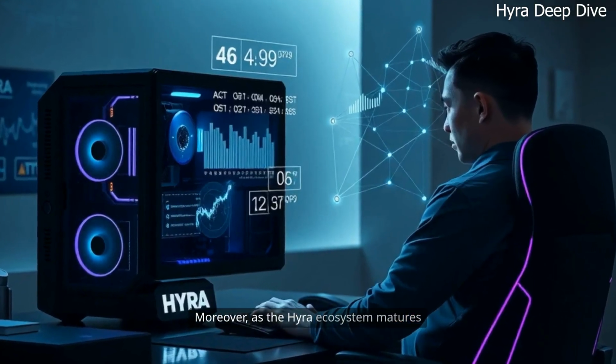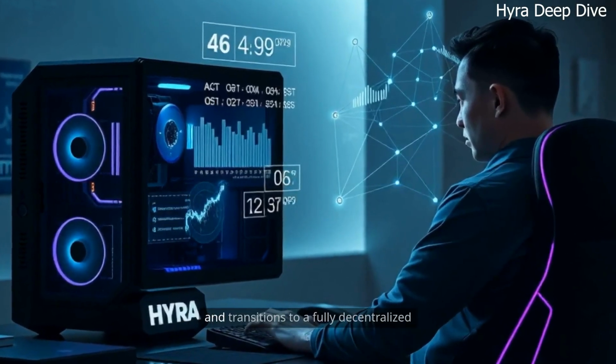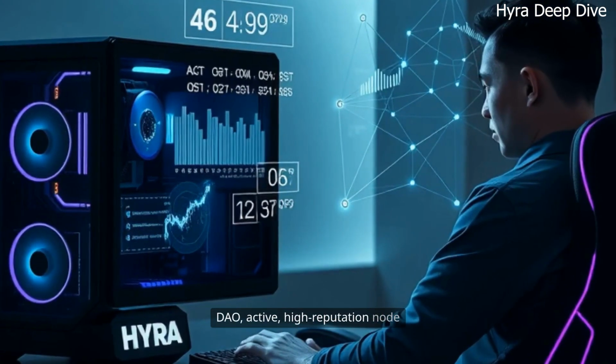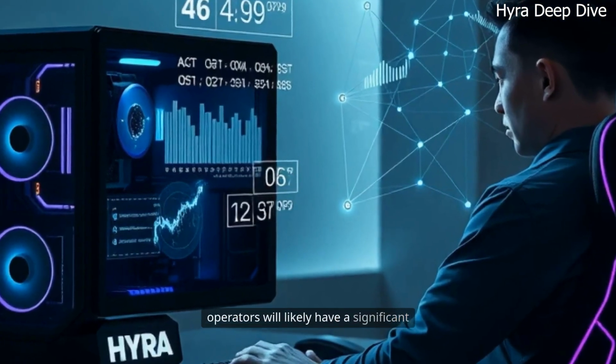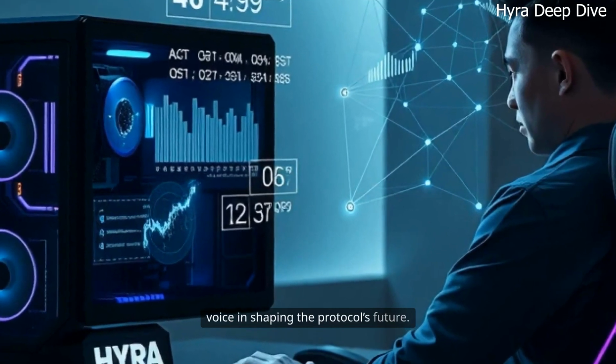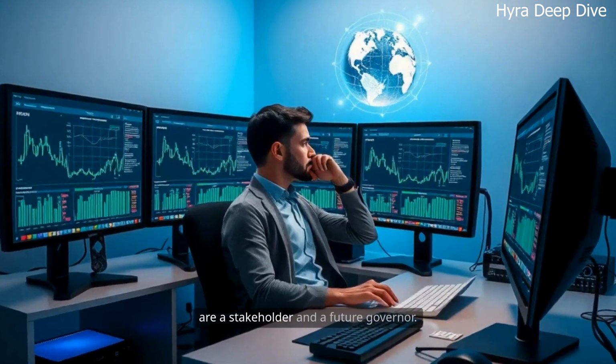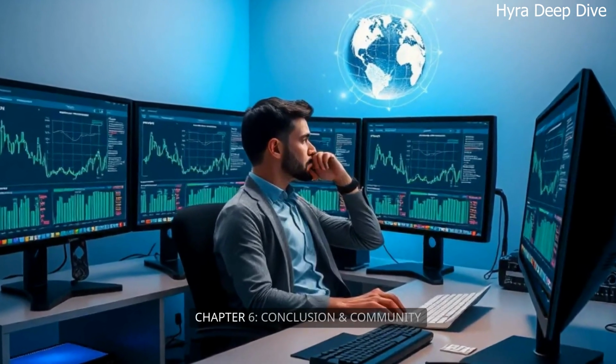Moreover, as the Hyra ecosystem matures and transitions to a fully decentralized DAO, active high-reputation node operators will likely have a significant voice in shaping the protocol's future. You're not just a network worker, you are a stakeholder and a future governor.